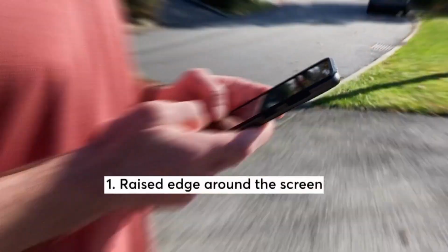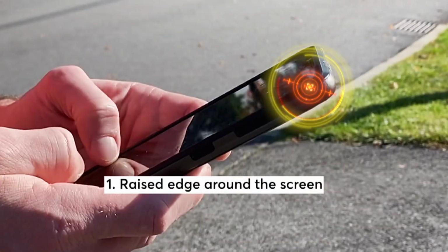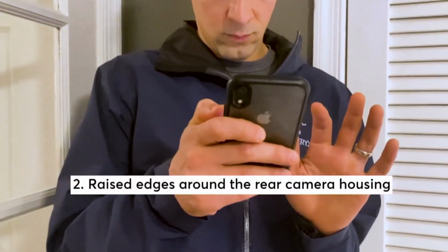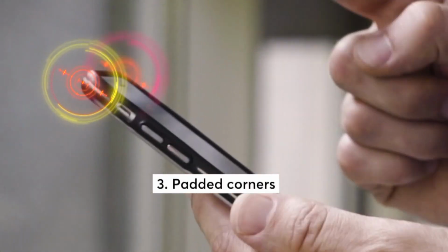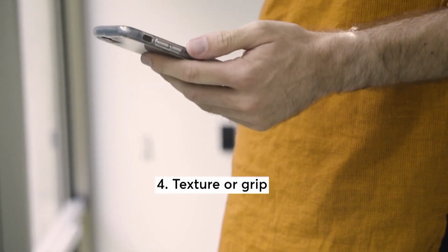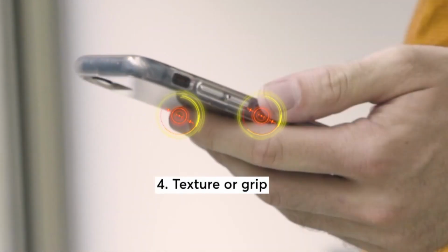Here's what you want to look for: a raised edge around the screen to protect the glass from a face-down flop, raised edges around the rear camera housing to protect the lenses, and padded corners, preferably with an air gap to protect the phone from impact. Also, consider a case with texture or grip so your phone is less likely to slip from your hands.